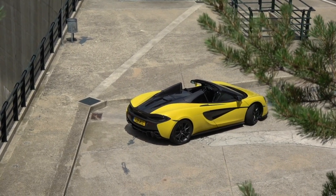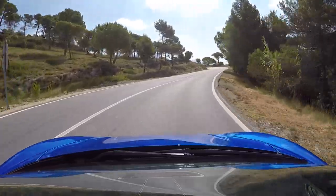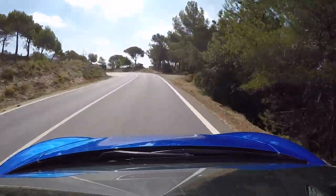Yeah, and I drove one of those quite a bit. Definitely, this is just a much more complete car. It's so light, so dainty. I really love how compact it feels. It really shrinks around you when you're driving it.